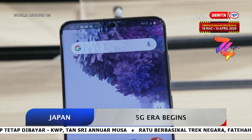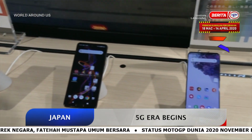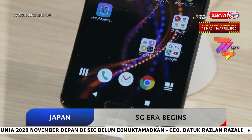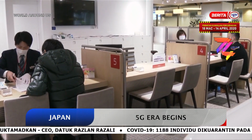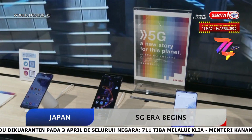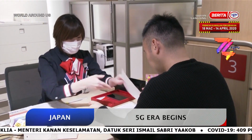Japanese internet users can now enjoy ultra-fast connections as their major carrier, NTT Docomo, has launched the first 5G services in the country recently. The move brings Japan up to speed with the US, South Korea, and China. They are also launching 5G-compatible smartphones which allow fast exchanges of massive amounts of data.